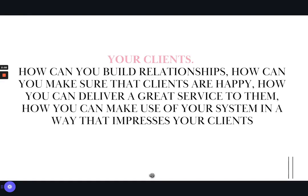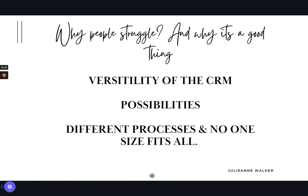From your client's point of view, how can you build and nurture strong relationships? How can you make sure that clients are happy? How can you deliver a great service to them? How can you make use of your system in a way that actually impresses your clients?